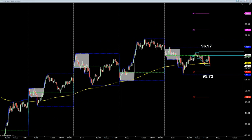You see, the last couple days we had a very sideways type trading range. Look at Monday, Tuesday, Wednesday. Very, very sideways type trade. We've been waiting, basically in anticipation of Ben Bernanke and this number.